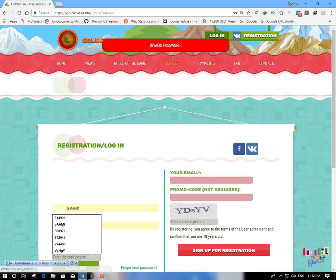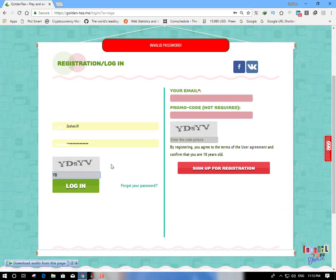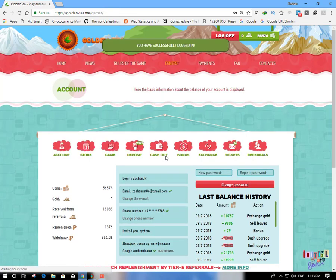Sorry, I have to fill the captcha first. Just simply click on the login button, and as you can see, this is the dashboard of Golden Tea. Just click on the cash out button.